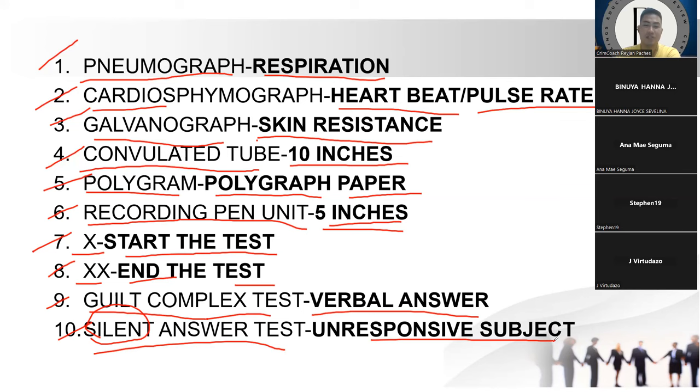Okay, nakuha? So ito yung matching type natin, class. Again, yan yung tanda nyo dito, kasi you already know the pneumograph, cardio, and galvano. So dito ang focus ninyo. Ang convoluted tube, 10 inches long; polygraph paper na tawag natin, that is polygram; recording pen unit, 5 inches; ang single X, that is the start of the test, and double X, that is the end of the test.